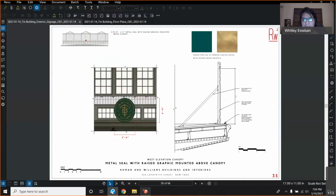Now along the canopy, we have along the west elevation this singular solid metal seal that's located in the center main entry bay along that top leading edge of the canopy. You've seen how this seal plays into the brand visuals. It is lit in the evenings from a small concealed LED light that's at the leading edge of that canopy, just above that crown profile. Its materiality is consistent with the rest of the palette in a green powder-coated metal, with the raised lettering and indications in a brass. Next.